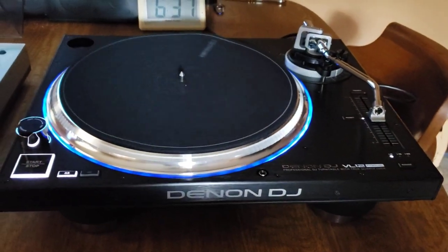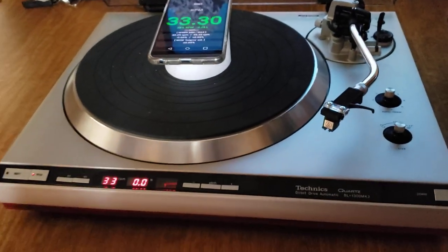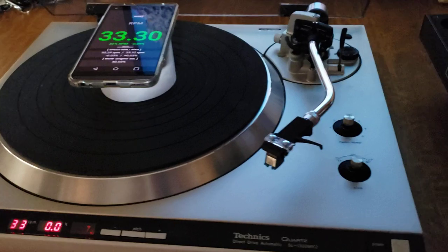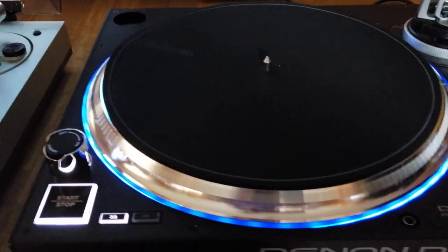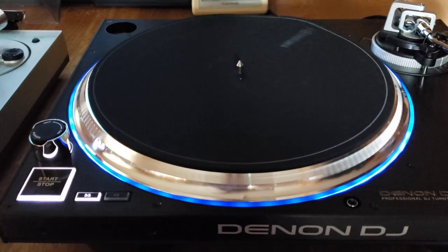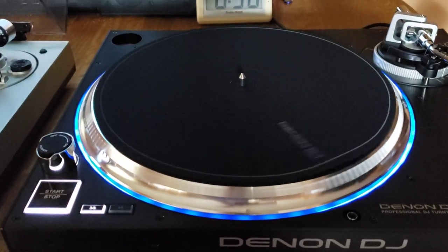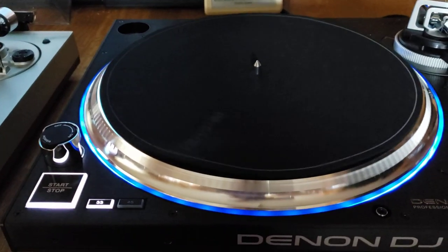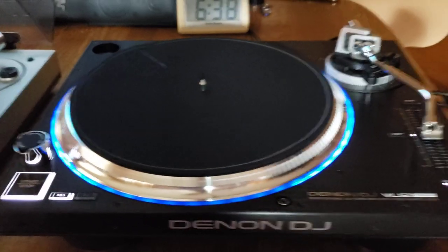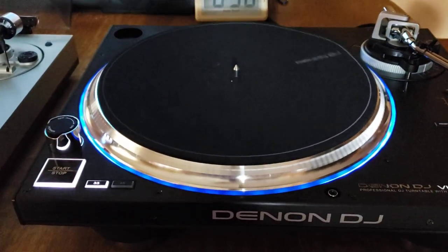So that's the video. There's the Denon compared to this older Technics from the 70s. And the Technics beats it hands down. I would at least think the Denon should meet its published spec. I mean, in the manual, they say less than 0.05% wow and flutter. And we're getting 0.18, 0.19 on this thing. So there's obviously something not right with the motor control system. And that's two in a row that I've had.